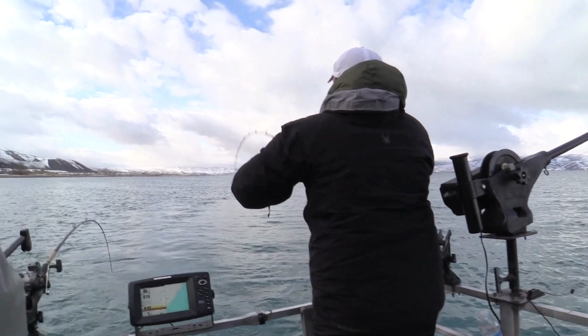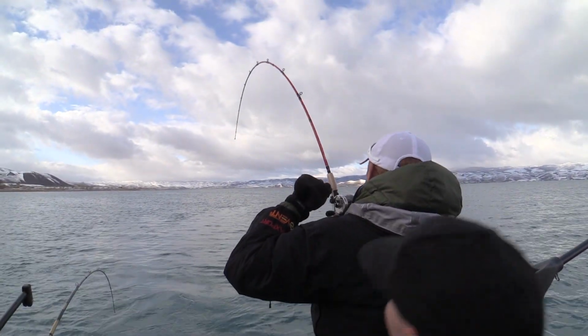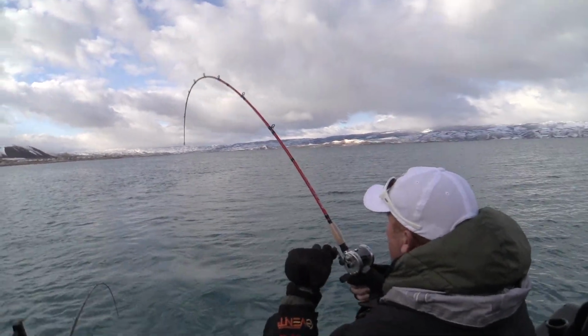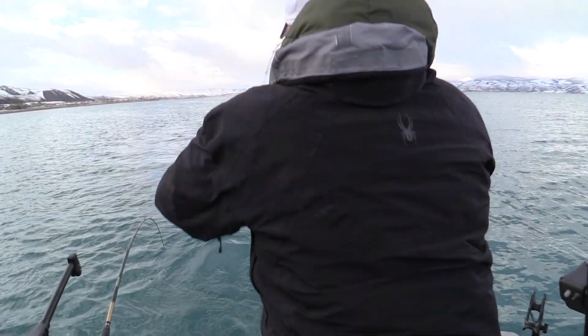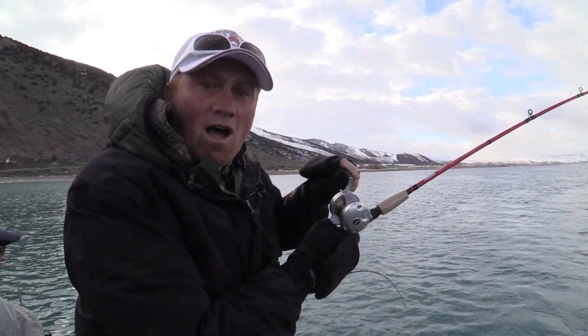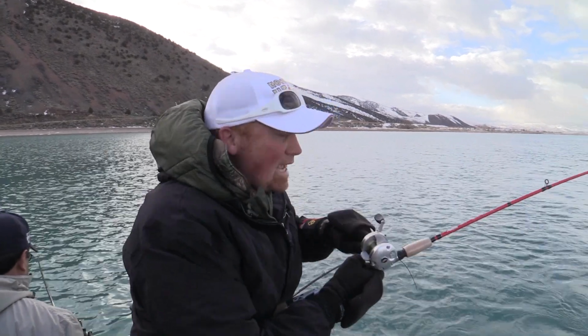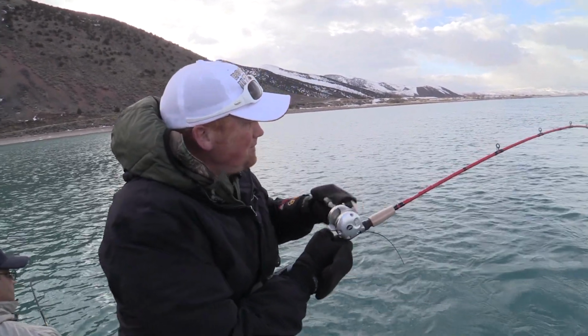Oh, you guys have got this set lefty. There we go. He's on. Nice. Number one fish on right now. Been out for just a little bit. These guys have such a cool system, man.